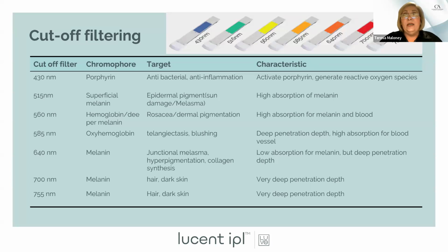You have the 515, which targets superficial melanin. So we're looking at sun damage. We're looking at melasma. You have the 560 that targets rosacea. This is considered a gold standard wavelength when treating rosacea. You have the 585, which targets those deeper reds that we can't see. This is where I would go deeper into the dermis.